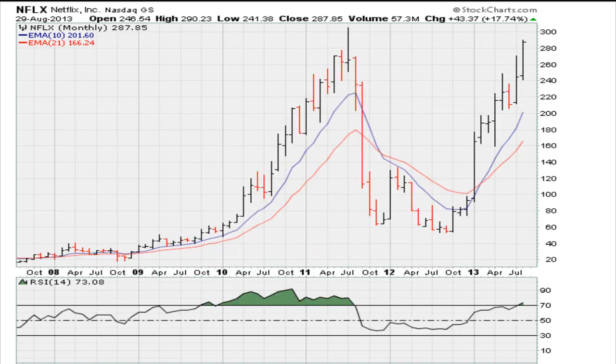Let's take a look at Netflix, and we're going to be concentrating in this area here. Now Netflix was a major mover for us in 2009. We played this perfectly because, A, it was one of the first stocks to break out to new highs. Remember, the market made a low here in '09. So this was one of the first major stocks to make a new high, and you always want to own leadership. So when Netflix moved above this level, this was an easy pick for us.